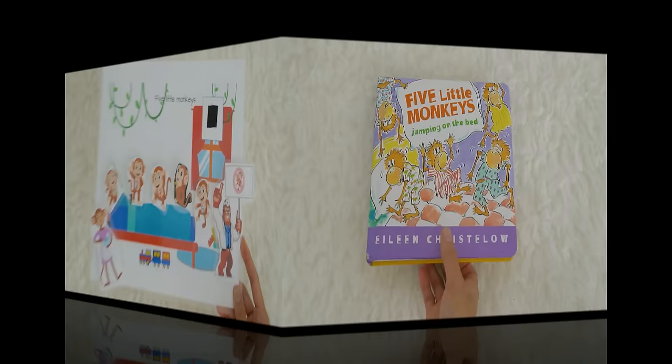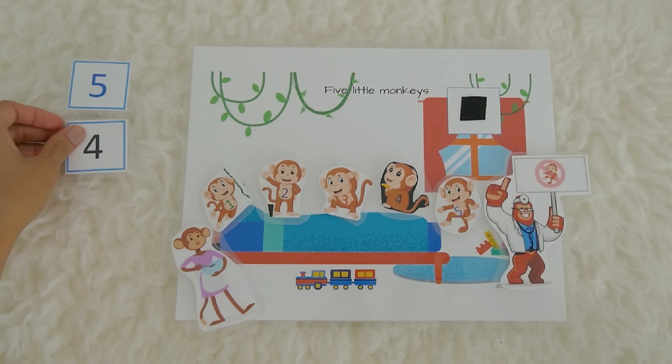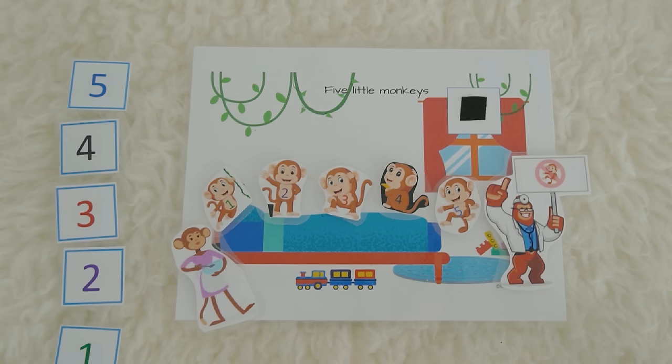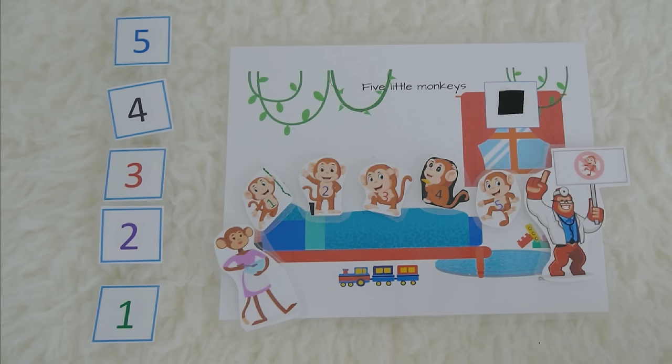And our animal friends, what are they? They are monkeys. So they are going to help us do some counting. So I'll put some numbers here, and help Miss Kaye count later. Okay, let's sing. If you know the song about 5 little monkeys, you can join and sing along. Before we sing, can we count how many little monkeys do we have on the bed? Shall we start?